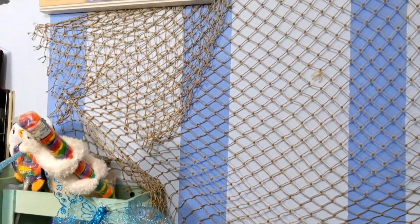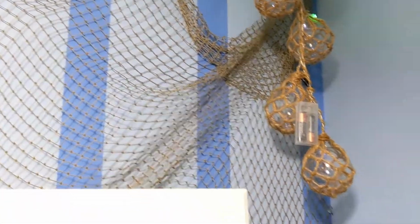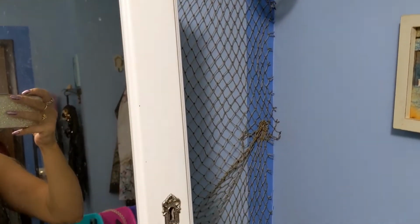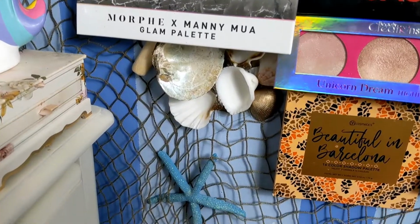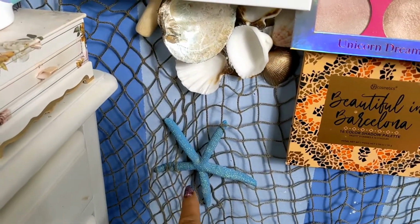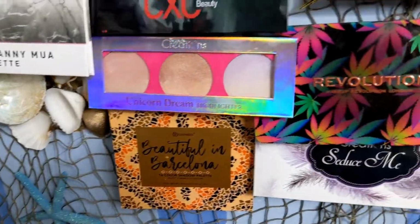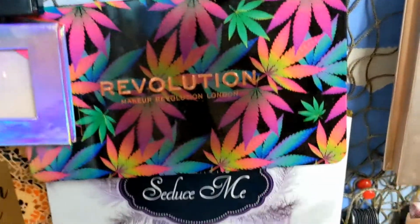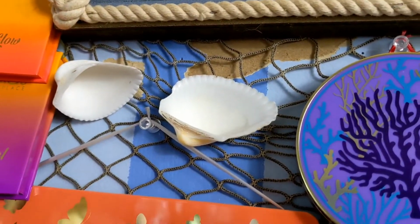Now, I want to reiterate about 15 million gazillion times, do not use Velcro. And I will show you why in just a second, guys. It is not good to use Velcro. Okay, guys, you see all these beautiful seashells, minus this one. I'm going to move her over to the other net over there along with some other ones. But the seashells are there to hide stuff like this and this.